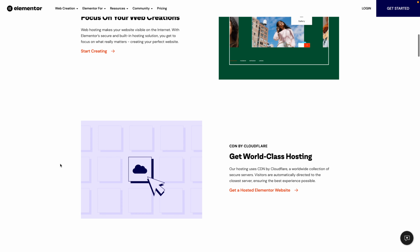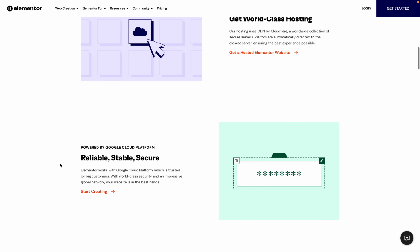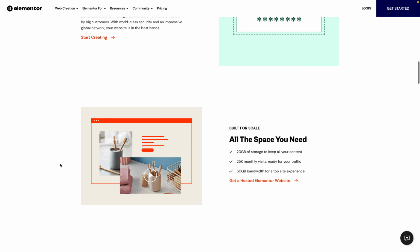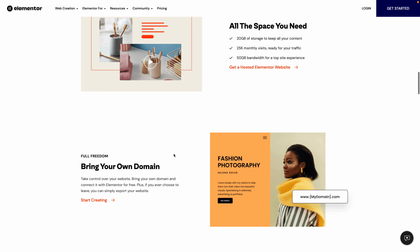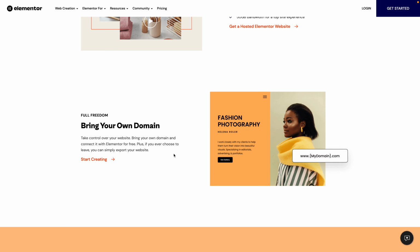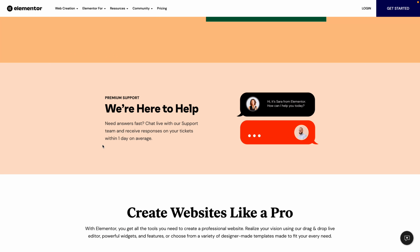I don't want to get into too many details, but basically you get a CDN, which is a way to speed up your websites. You get a reliable, stable, secure server. You get all the space you need. You get an Wirementor free domain, and you can also connect it to a custom domain name. But more about that later. What's more, you get a security SSL certificate, you get daily backups and site lock, which basically mean you can hide your site to the public while you're working on it. And of course, you get premium support with live chat and with the usual ticketing system.